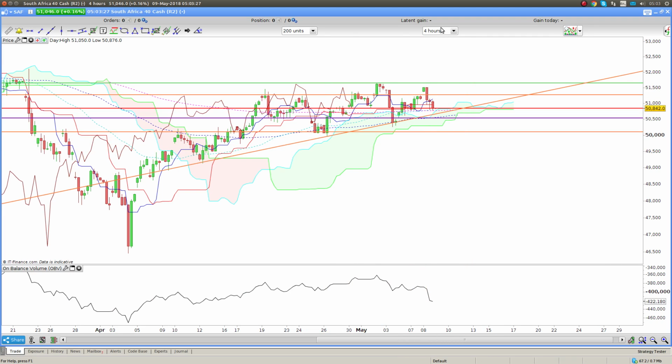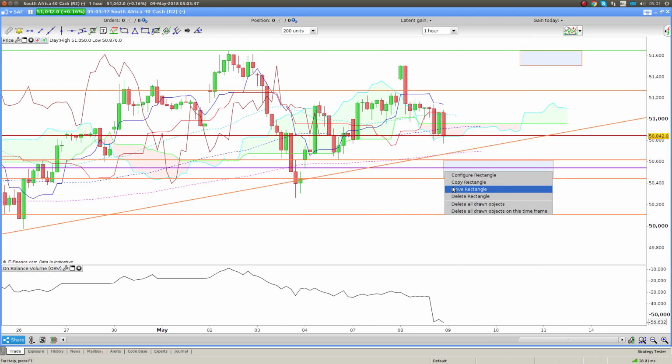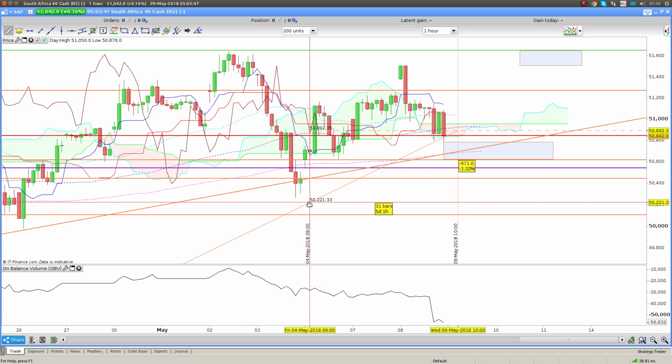Okay, so for me, my bias is long, and I suppose we should actually just move this and rather look for something in that area there. Okay, so something off the 200 EMA on the hour, or even where we are now, any bullish action here. So if we gap up and we pull back to close the gap, we get some bullish action, then there's definitely a long entry here. Your stop is going to be, oh, that's a pretty big stop, so that's 670 points.